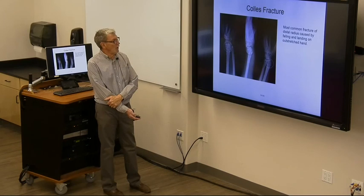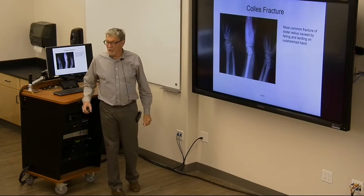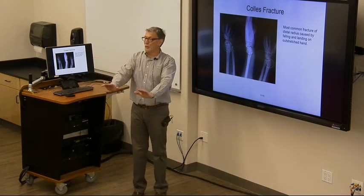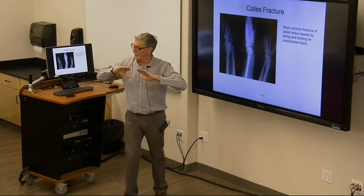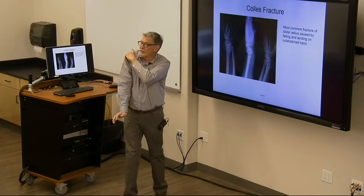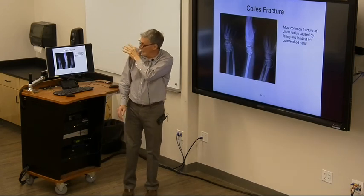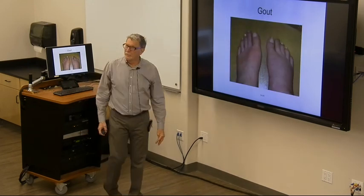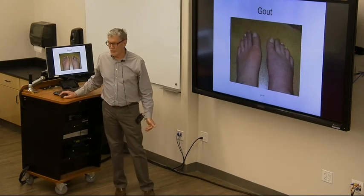Carpal tunnel we saw. Colles' fracture on the end of the radius. When you take judo, they teach you never to fall with your arms outstretched. You fall with your arms like this, and you catch yourself and absorb it this way. You don't go like that, because that could break your wrist or dislocate your shoulder or break the acromioclavicular joint up here. No, dislocation is actually the term they use.